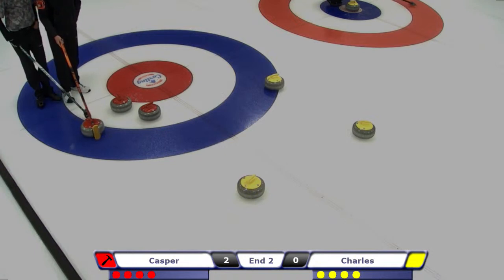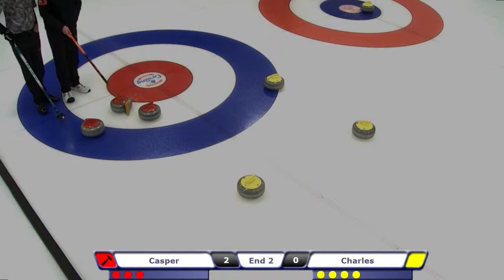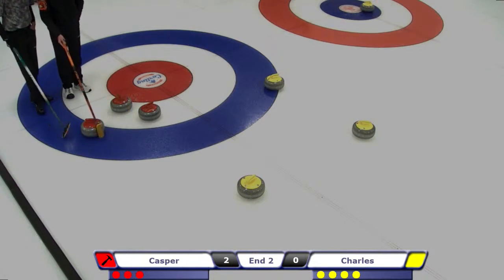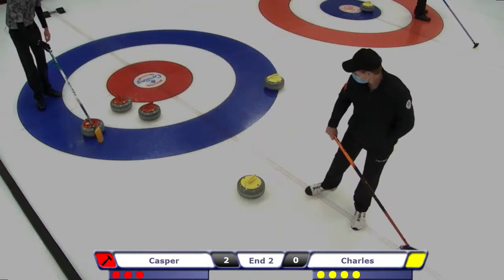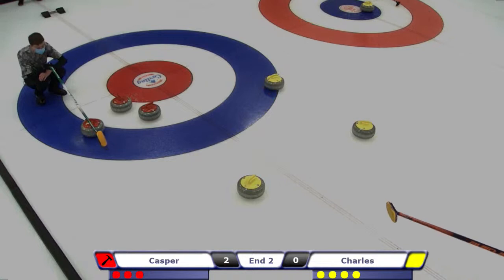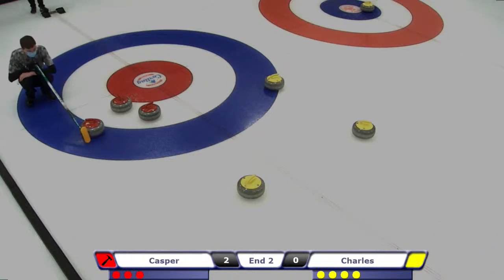Unfortunately, from my angle here, all I can see is about what you guys could see. So not the best angle to determine if this is a triple. But there's no doubt, I think there's at least a double, hitting the shot stone and then maybe rolling up next to the other stone in the 8-foot.